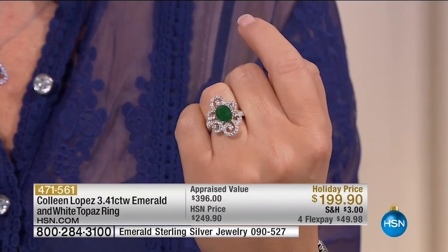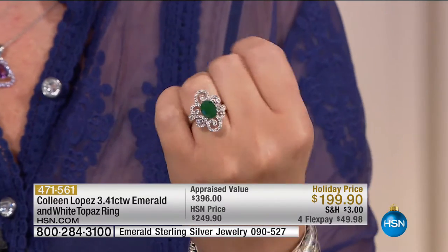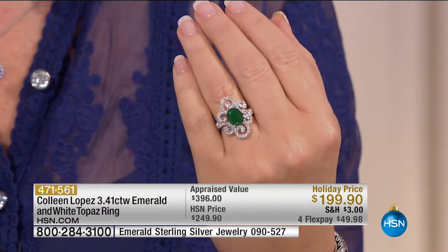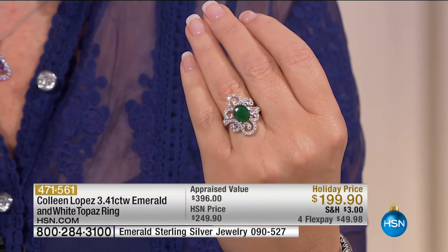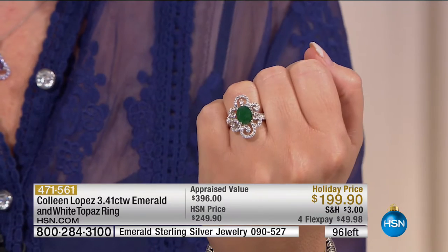But the best part is you're getting a large stone, you're getting a beautiful, deep, rich Kelly green color, and you are getting something that is of tremendous value. It's appraised at double. I think you'd be lucky to find an emerald ring like that for $396. I wouldn't have even flinched if our price was $396 for a ring like that with emerald of that quality. That does not happen every day.